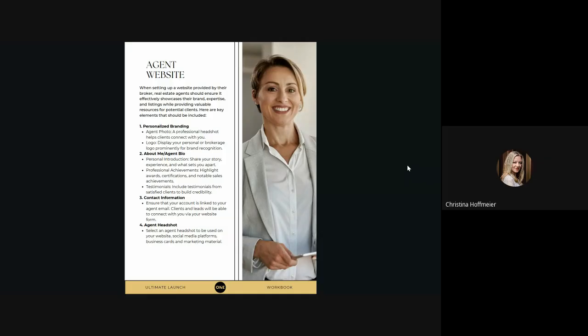So all of you have an agent website, whether you've been in to play with it or not. And that agent website should be as unique as you are. So when setting up your website that's provided by us, you should ensure that it showcases your brand, your expertise, your listings, while providing valuable resources for potential clients. The more information you have on your website, such as community pages or blog pages, the more potential traffic you will have come to your website, and the more you will be seen as a market expert to the clients who are looking for you.